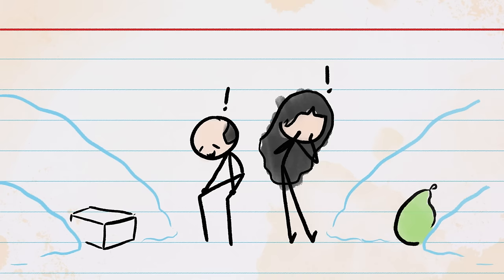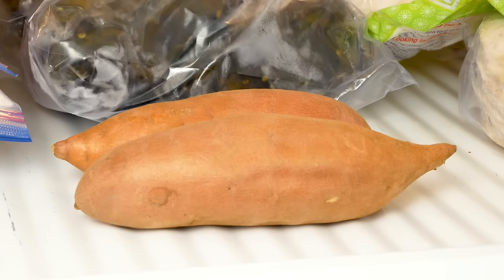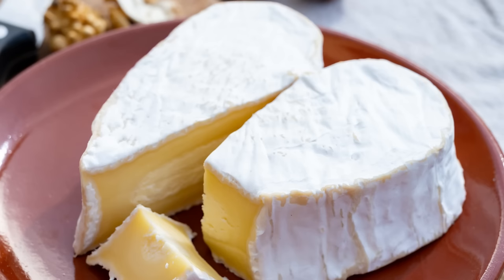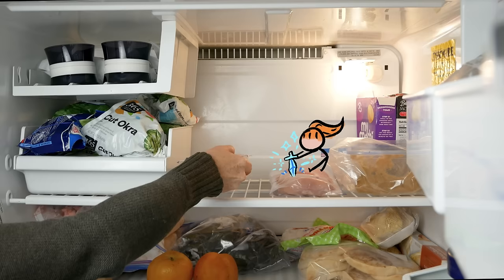And the same kind of happy accident brought about frozen pears, a common delicacy in northeastern China. The icy daggers created when you repeatedly freeze and thaw the pears basically turns them into soft, syrupy balls that are perfect for a refreshing dessert. Some people also swear by freezing raw sweet potatoes or even soft cheese in order to transform their texture. So even though freezing food inevitably involves damaging food, don't get cold feet about using your freezer or buying already frozen food. Once you understand what goes on in there, you can not only minimize the damage, you can use it to elevate your food to something truly brilliant.